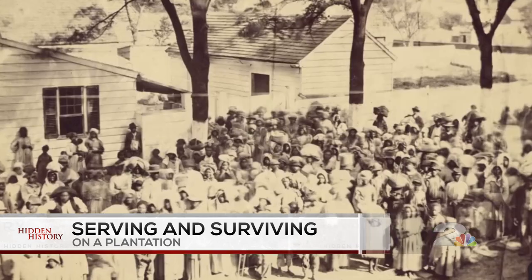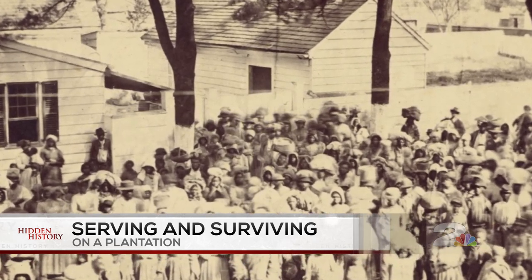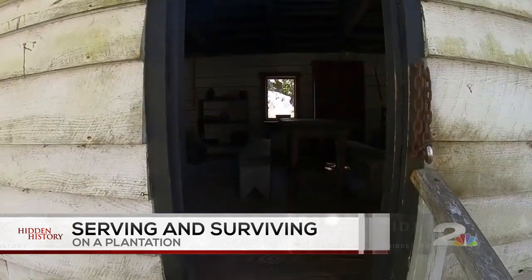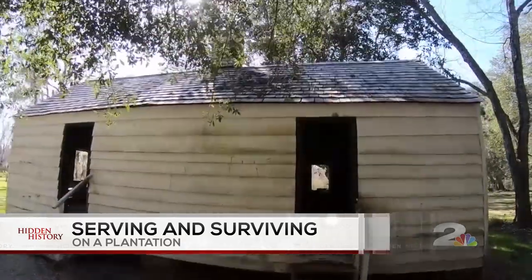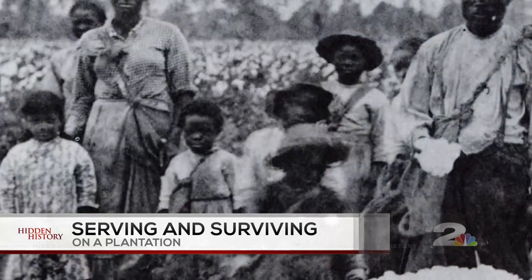Life was hard for all who were enslaved, but it was different for those who were made to work in the kitchen of the slave owner. The differences in the food that would be consumed by people living in these slave cabins was much different than that food that would be consumed by those folks working and cooking for the people in the big house.